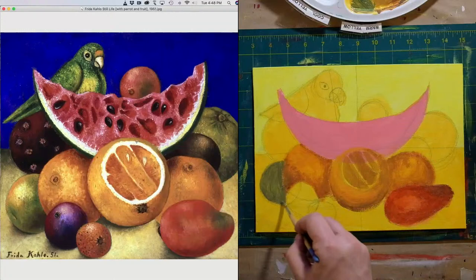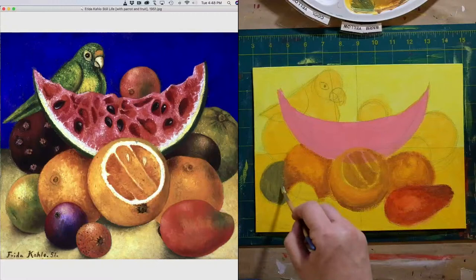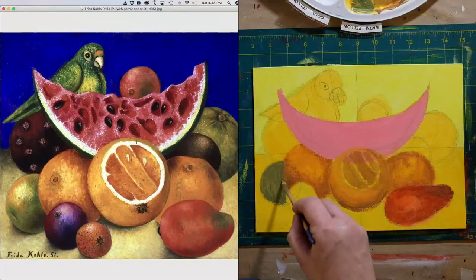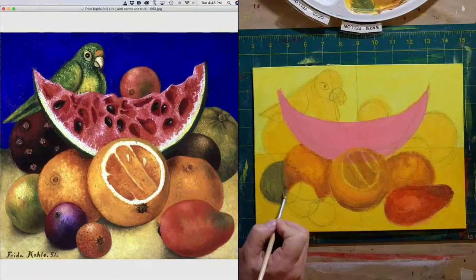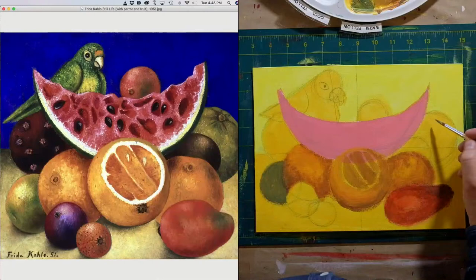So really what I'm trying to do is kind of get rid of any kind of the white space, or in this case, the yellow on the canvas. Kind of hide some of that. So I see these little areas kind of sticking through. I just take my brush and kind of, it's like I'm scrubbing paint into the weave of the canvas there. And same thing up in here.